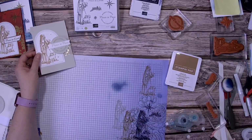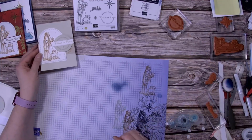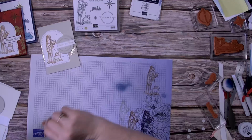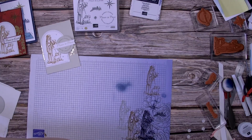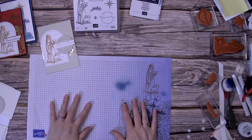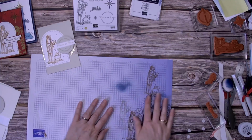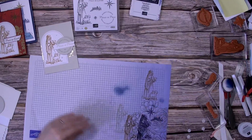I think, I don't know, do I leave it there? Where is it? It's quarter to 11. What else have I got? Trying to figure out if I do another card.